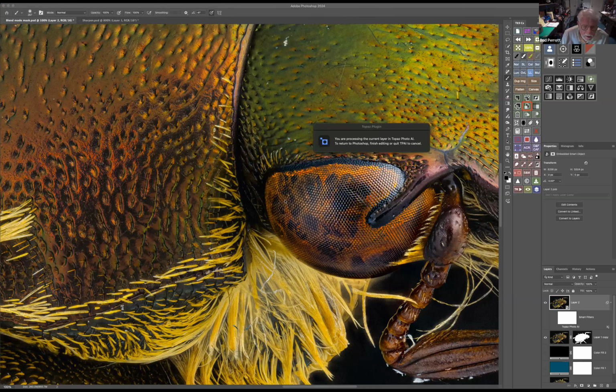And let's process for a second. So here it is turned on. If I click it off, you can see it off. So you can see what it's doing to the eye there. It looks like it has to process every time I do that.